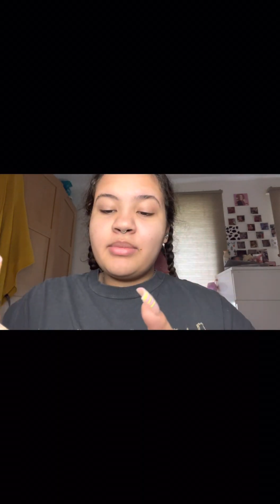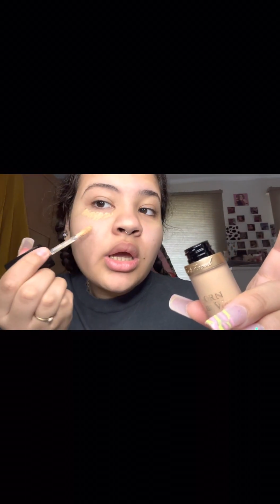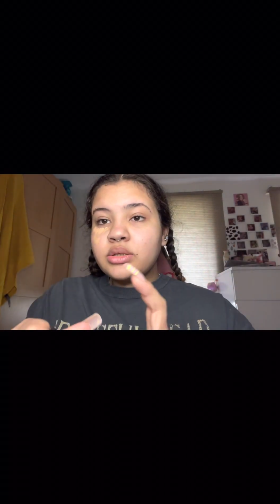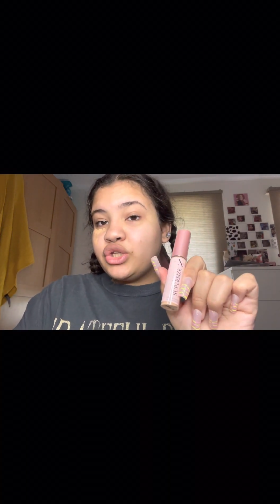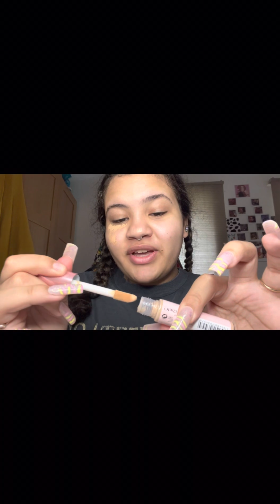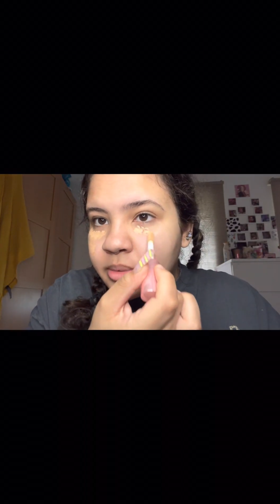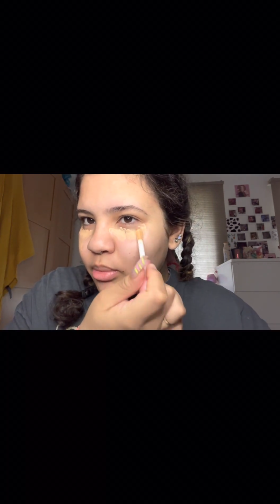So I'm going to take my high-end concealer, I'm just going to dot it underneath my eyes in the areas where I have a bit of redness, just like that. And then I'm going to do the same for the drugstore version. Now for the drugstore version, I'm actually loving the brush on this. I'm just going to dab that under my eyes. Oh, as you can see, this one's a little bit more orange, but this one's a little bit more cool toned.